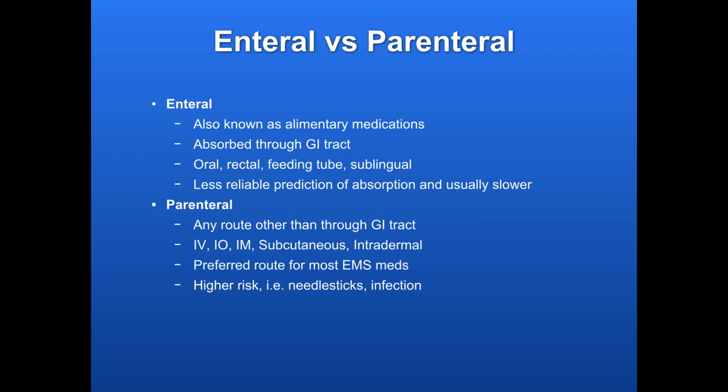So whether it's given orally, rectally, through a feeding tube, sublingually, any of those things is going to be considered an enteral medication. So they aren't used a whole lot in the pre-hospital setting. Aspirin is something that we might give, or oral glucose. We don't really give very many suppositories, but we do use it some, just not real often.